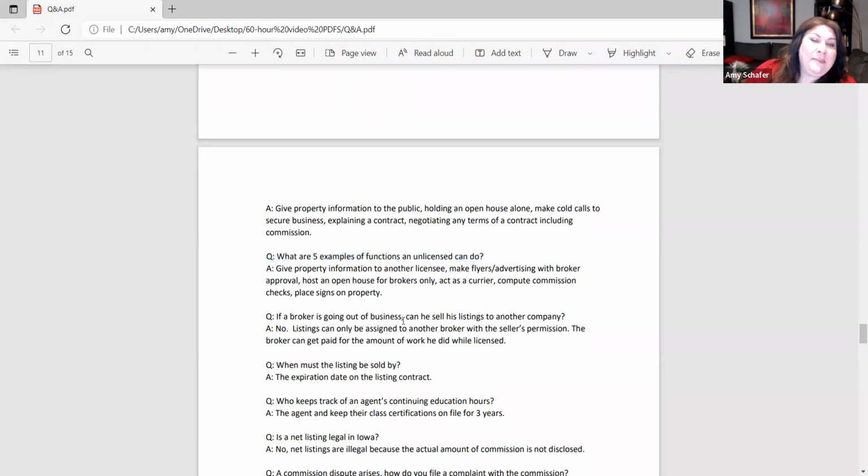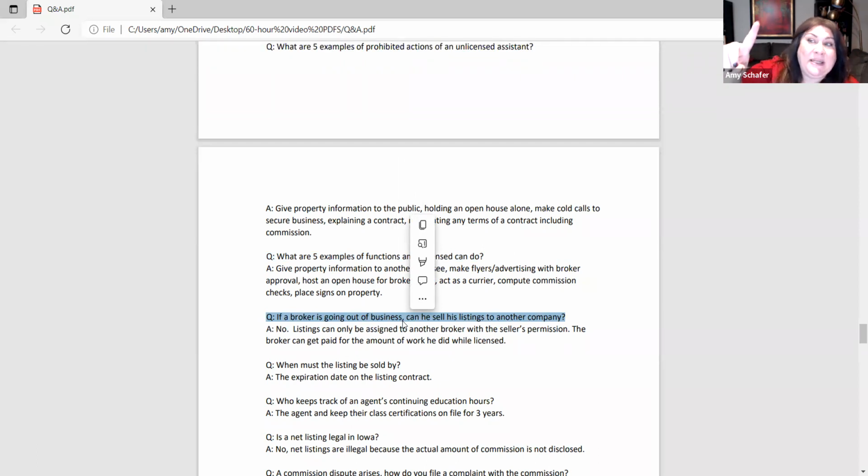If a broker is going out of business, can he sell his listings? Is this going out of business? Either they've been suspended, died, incapacitated, or just decided to retire? The answer is no. Those listings can only be assigned to another broker if the seller gives permission. Otherwise, those sellers are free to go and choose whatever broker they decide upon.